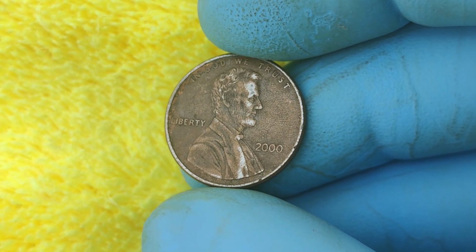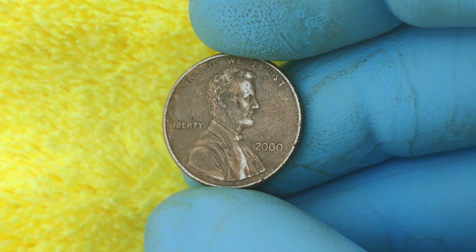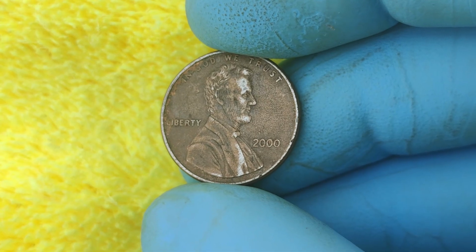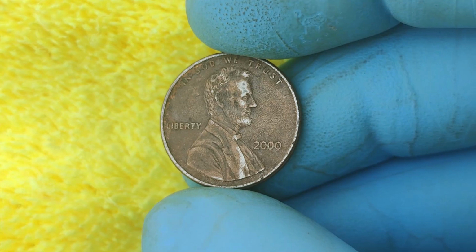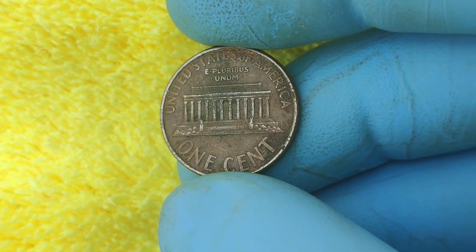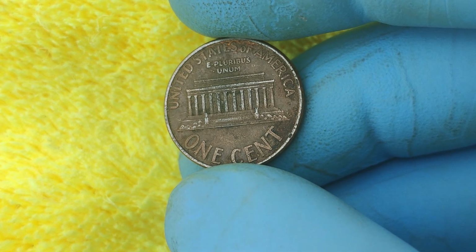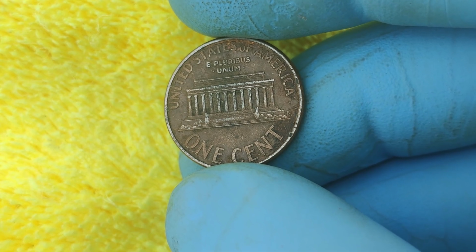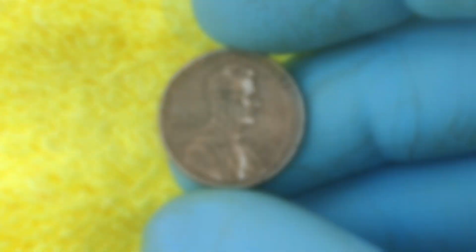On paper, there is nothing extraordinary about these specifications. But as every experienced collector knows, value is not just about metal. It is about condition, rarity, demand, and sometimes minting errors. So what makes a 2000 no-mint-mark Lincoln penny worth serious money? The answer lies in condition and errors. Because so many of these pennies were produced, the vast majority are only worth face value. You could search through rolls of coins and find dozens in circulated condition that are worth exactly 1 cent.